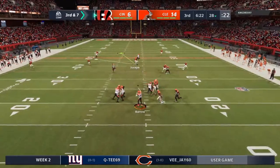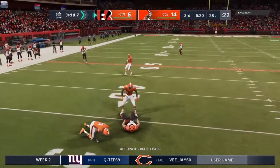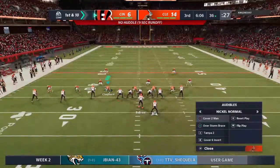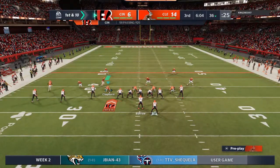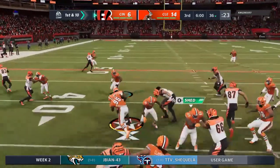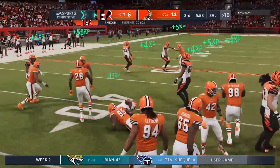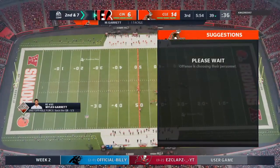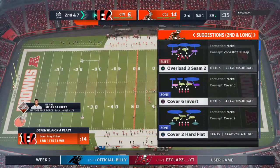On 3rd down, Burrow. Got an open man. That's C.J. Uzomah. Burrow's pass. Give him 8 yards on the play, and they pick up the first. An 8-yard pickup. So from the 36 now, 1st and 10. Looking for an opening, not much there. He'll get it to the 39. The ball carrier. Give him 3 on 1st down. It'll set up a 2nd and 7.